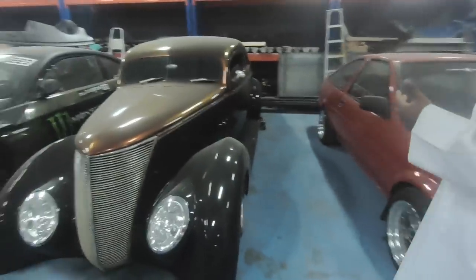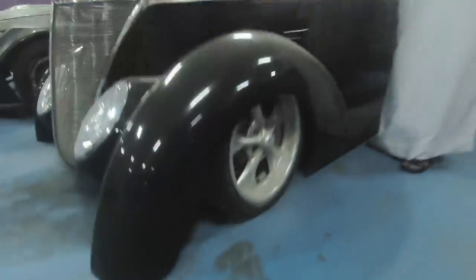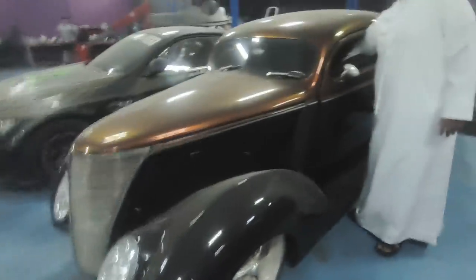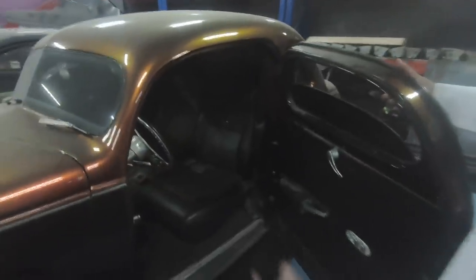So this is completely different again. We're going from one extreme to the other. This is as slammed as it gets. It's a 32 Ford. Suicide doors, usually with the remote it opens, but obviously it's dead.